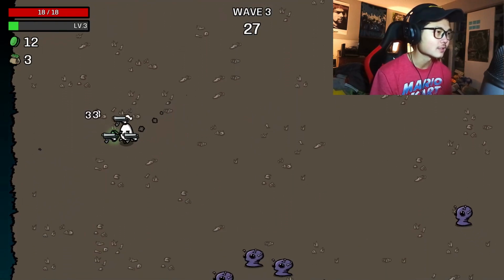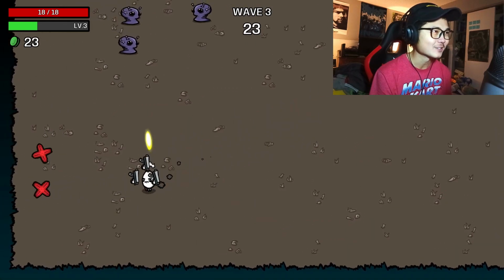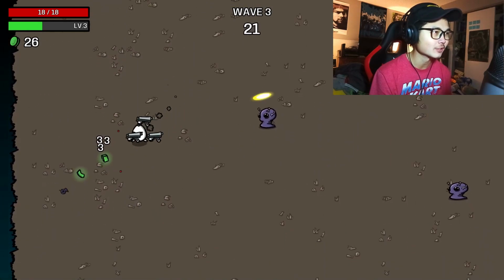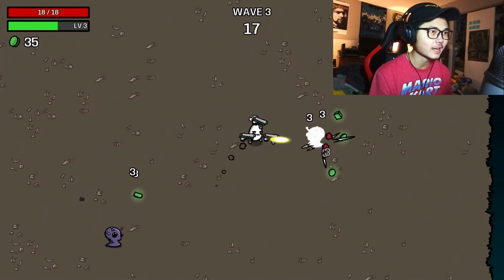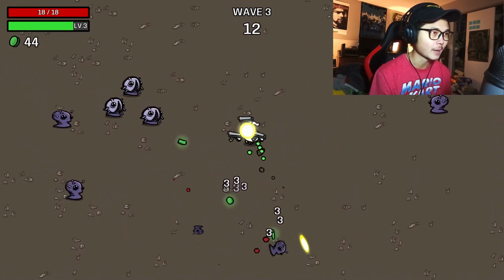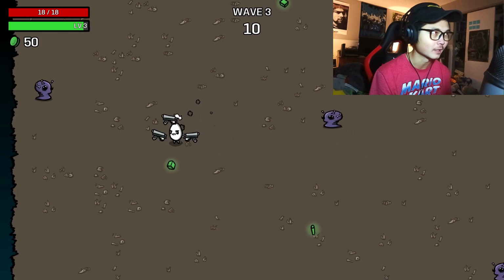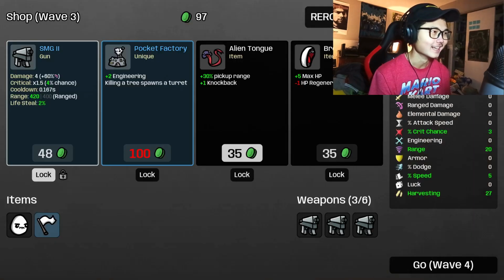So now we got 3 SMGs. I think we're going to start working on shotguns next. And as you saw, I locked down the blue one. So basically what we're going to do is I'm going to upgrade some of my SMGs. I might actually end up having to get 4 SMGs and 2 shotguns, which honestly, just due to the rapid fire nature of SMGs, that might be for the better anyway. Range damage or lifesteal? Honestly, lifesteal, that might be good.